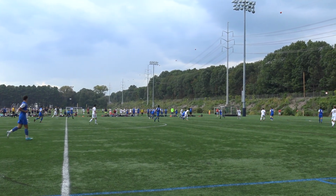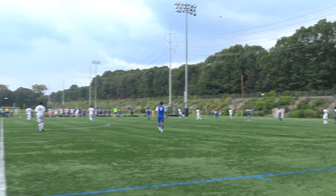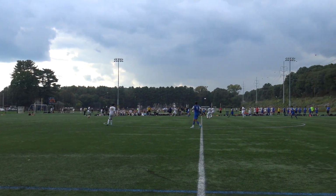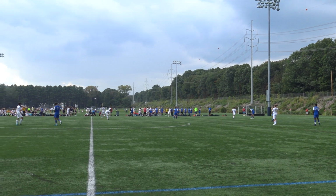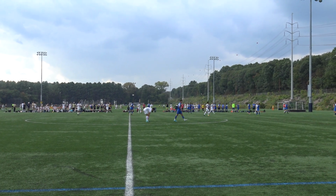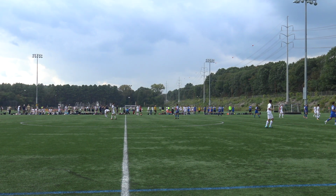Needham has it. They're going down the left side. Ethan's on the ball. Ethan clears it up the right side. Avi has it. Avi to Mateo. Mateo on his toe. He tries to find Dimitri. Doesn't get there. Foul on Dimitri. We're 22 minutes in. There's no score. Free kick for Needham just inside midfield.